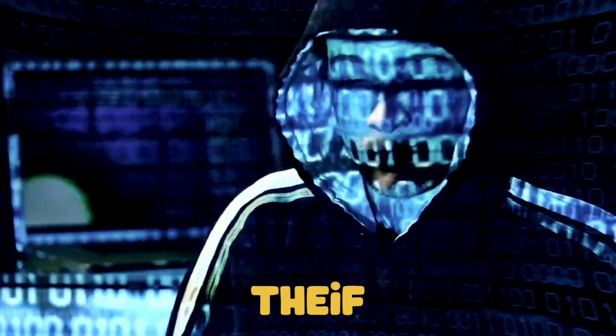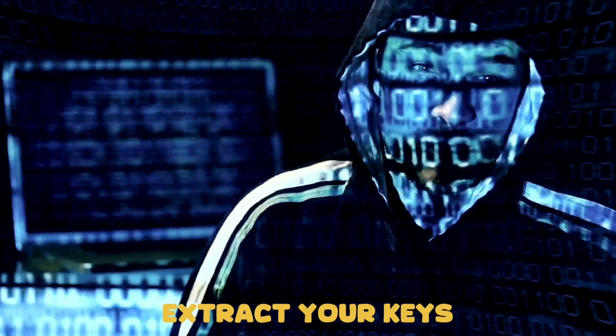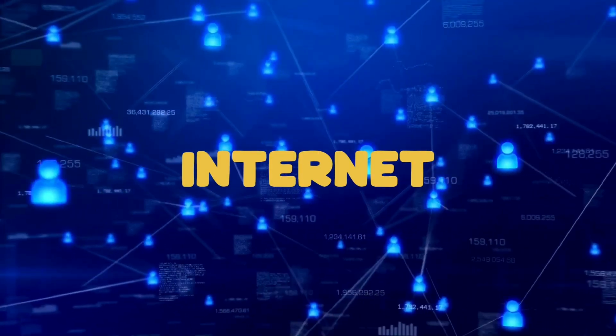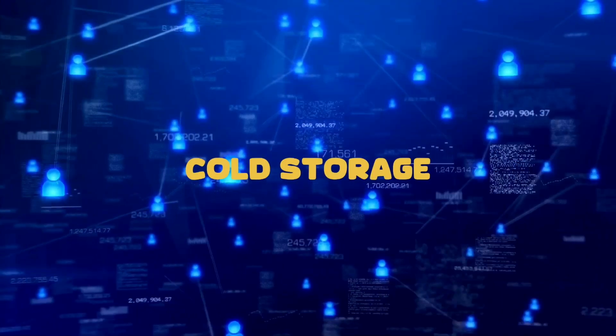If a thief obtains your hardware wallet, it is almost impossible for them to extract your keys. The keys are never accessible via the internet, making them impossible to steal. That is why it is referred to as cold storage.